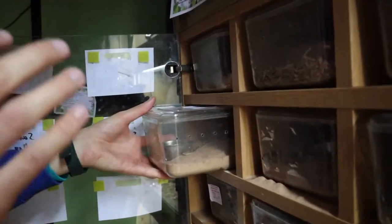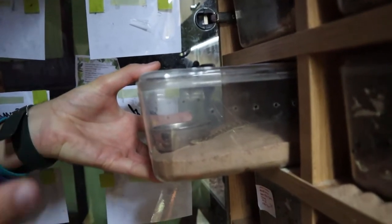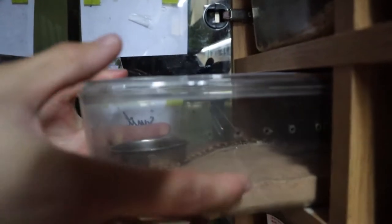These are one of my favourite snakes. This is a Kenyan sand boa. And this is the normal coloration of a wild type sand boa. They're bright orange, it's pretty crazy.